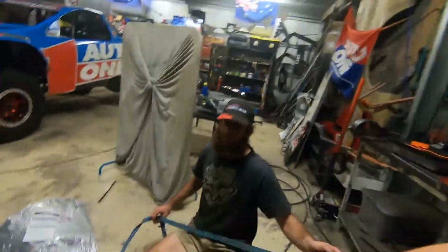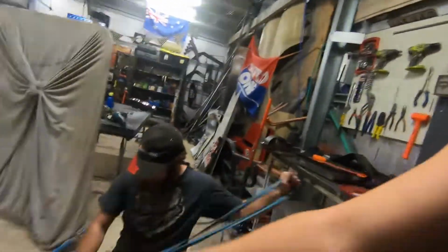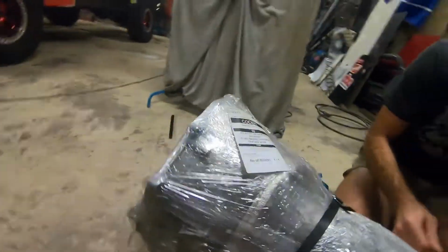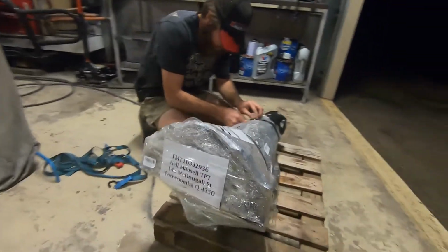And now we're just unpacking here. Yes, that's the word, the output shaft. So there you have it. Turbo 400. She's home.